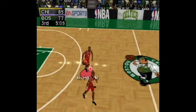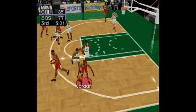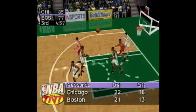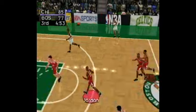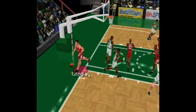Inbound pass to Harper. From center court to number 23. Takes the fadeaway jumper. Board by Knight. Pass to Billups. From center court to Walker. With the reverse jam. Billups with the assist.